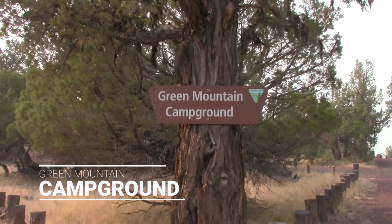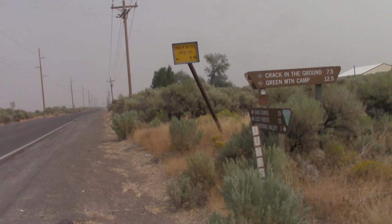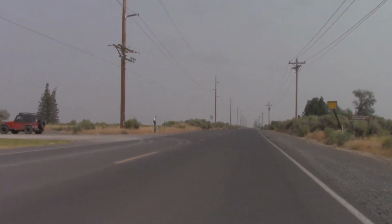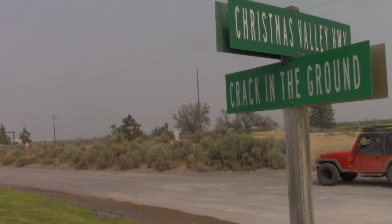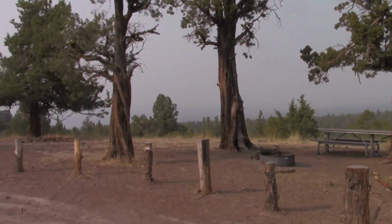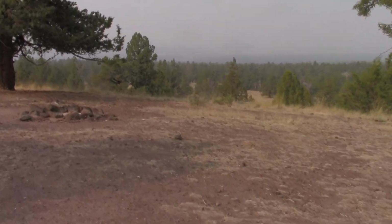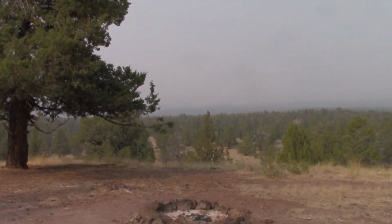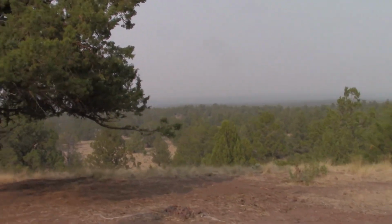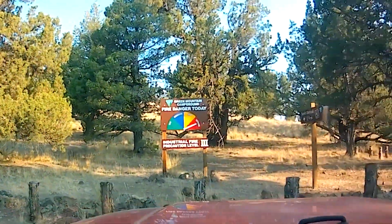At Green Mountain Campground, which is about 15 minutes down the road from Crack in the Ground on Crack in the Ground Road, which makes it really convenient if you want to stay out here. There are only about 6 spots available and they're first come, first serve. So you want to make sure and get out here early. I would imagine that it probably gets a little crowded on the weekends, but not a bad spot if you can make it out here.